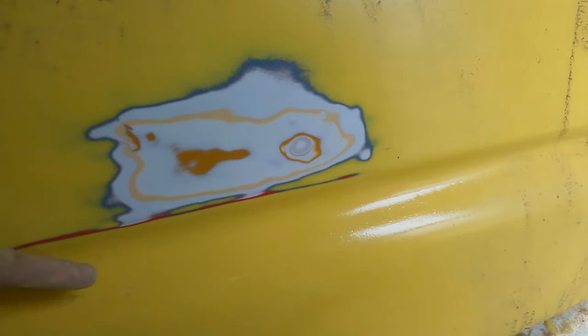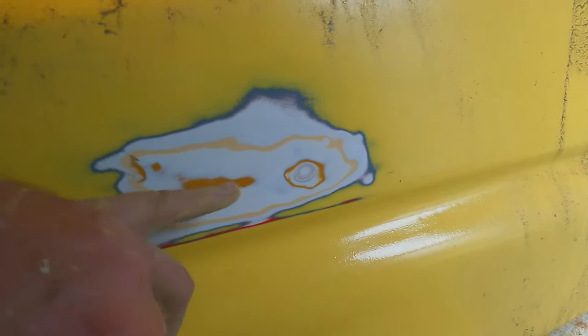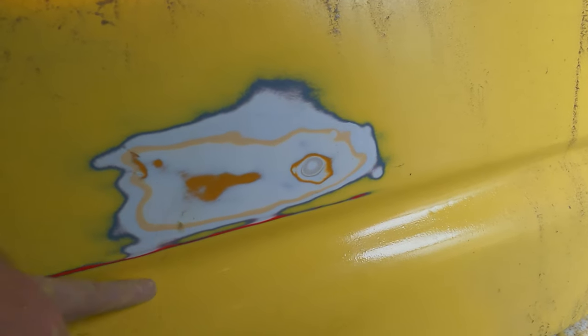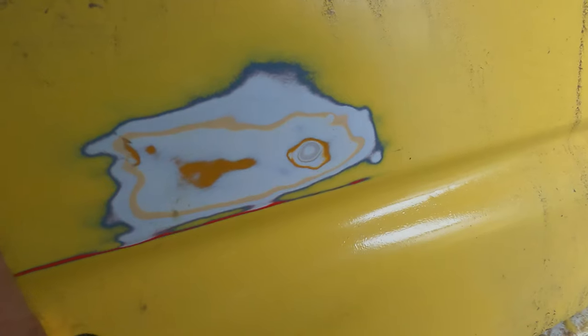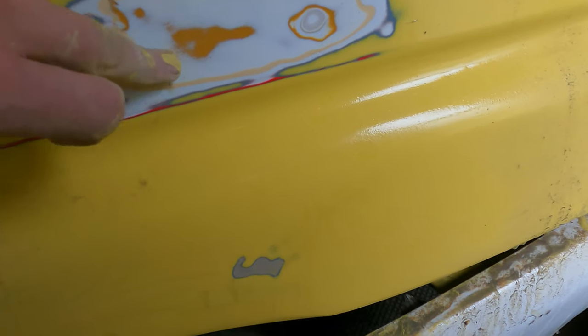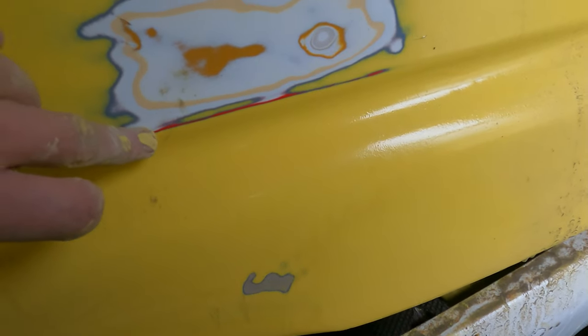I was expecting white on white on more white, but you get through some of the white and we've got this orange, we've got the red, we've got a possible grey there, but that might just be a primer or something, or a filler just down here. The orange and the red though are what's interesting to me.